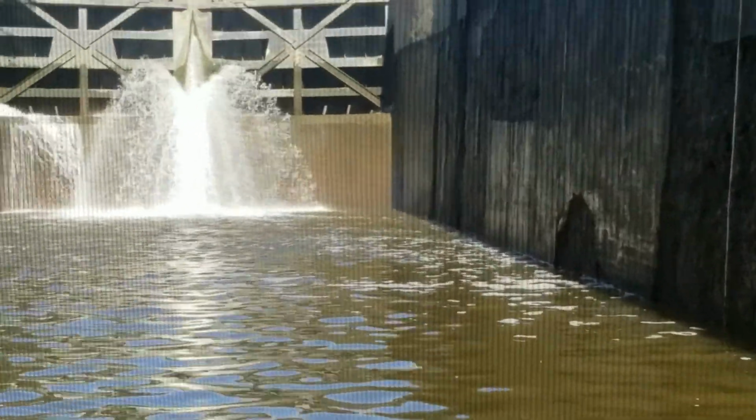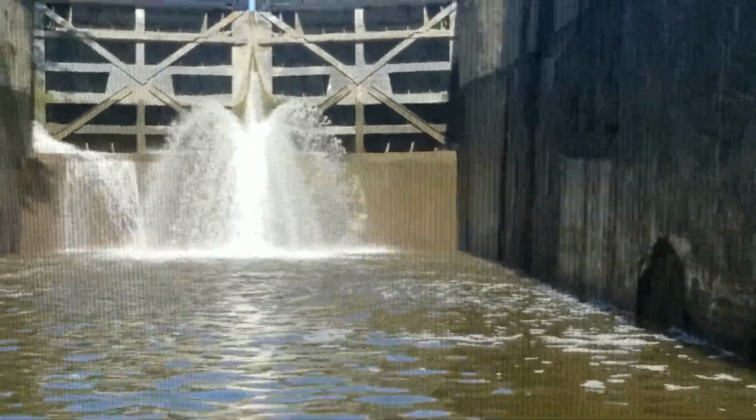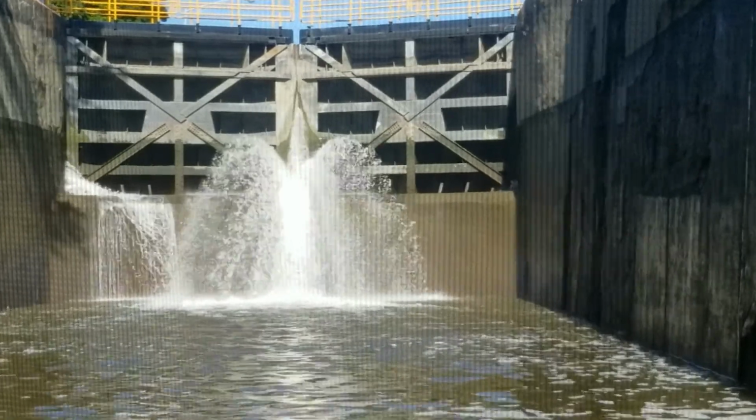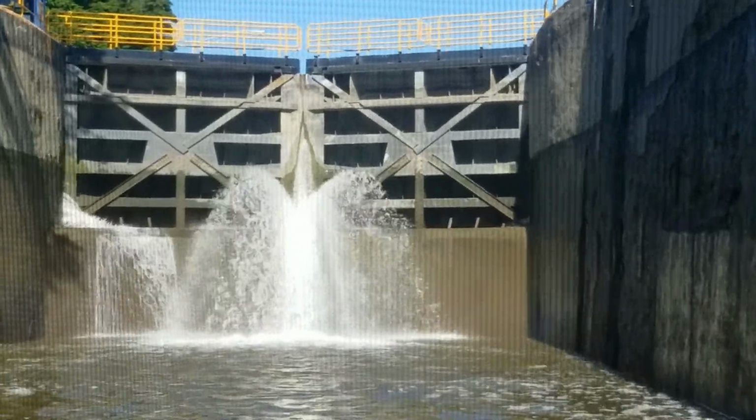Inside the lock, it's really important to hold onto the ropes or your boat will float away and get damaged. I didn't get much video inside the lock, but wanted to show all of the water pumping into the lock as we locked up because it is quite immense.